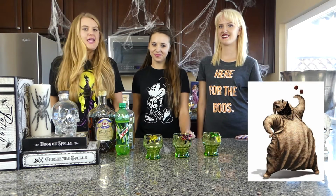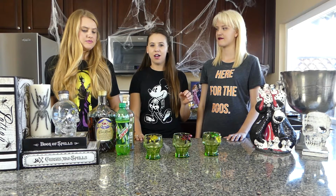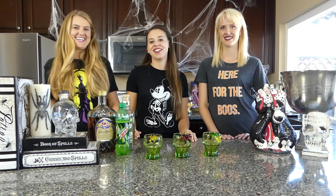Alright, so our next drink is inspired by Oogie Boogie from The Nightmare Before Christmas. So Chelsea, tell us what you got in mind for this drink. So for this drink, it is extremely simple to make. No shaker necessary, no fancy tools necessary. And for this one, we wanted to go a little more on the bitter side, a more manly drink versus our super sweet and frou-frou girly drinks that we always do. So this is definitely an Oogie Boogie kind of drink here.